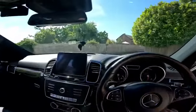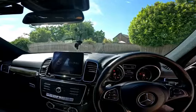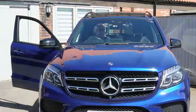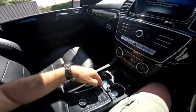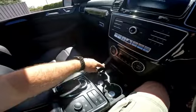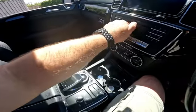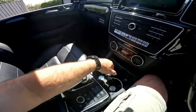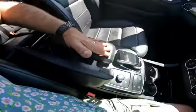Here's your entertainment select. In fact, let's power the car up. Let's make sure the radio doesn't kick in. So there's the car coming up. Let's just turn the volume down in case the radio kicks in. So we've got two cup holders here, your auxiliary 12 volt. On certain models you've got a button here which you can change from warm to cold, so you can either keep your drinks warm or you can keep your drinks cold. You've got quite a big cubby box there.